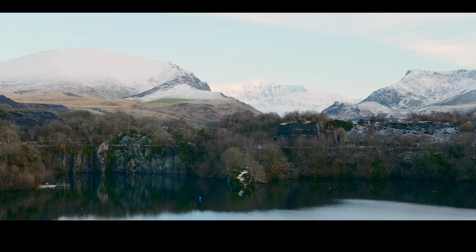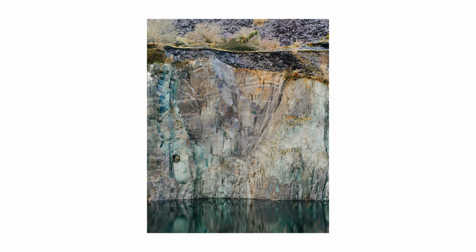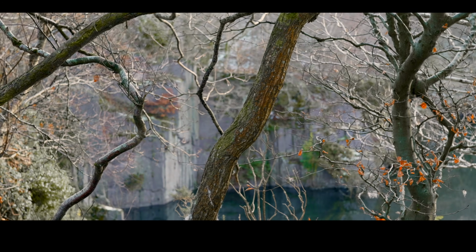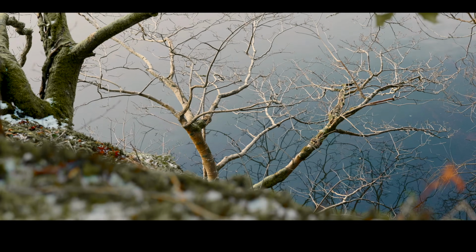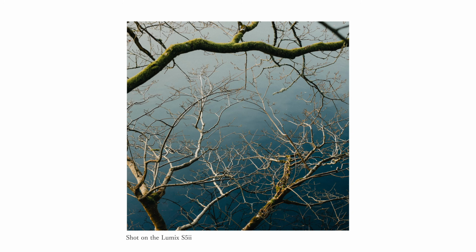Intimate landscape shots that convey the color of the slate, like in this image. Or maybe this particular photo of the sunlight catching the branches of this silver birch tree with the background of the lake within the quarry, which in itself creates a nice color contrast between the blue tones of the slaty water and the nice orange tones of the lit branches. These can be really powerful images.